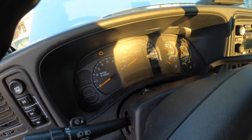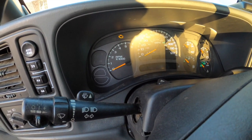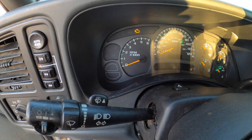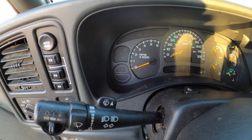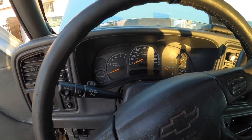Oh man, kind of sounds like she's got no compression. Actually, I don't see that crank sensor working. So either the battery's too dead or the crank sensor's not working. So that's our first look at the 2004 Chevy, and we're gonna start working on it. Hopefully tomorrow I can record some more and we can know what's wrong with it.